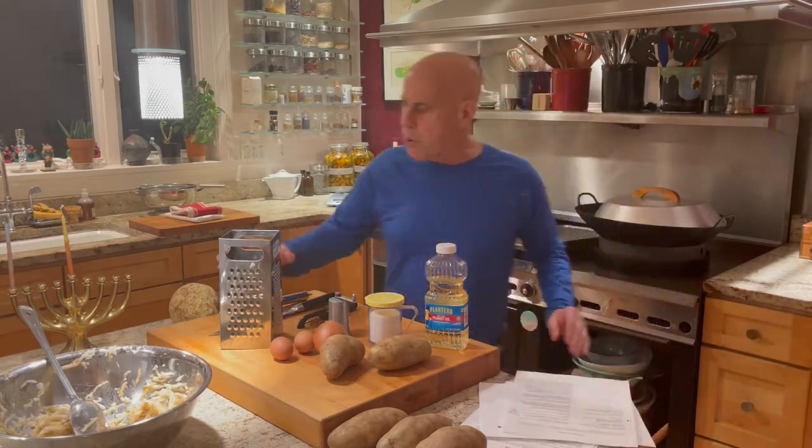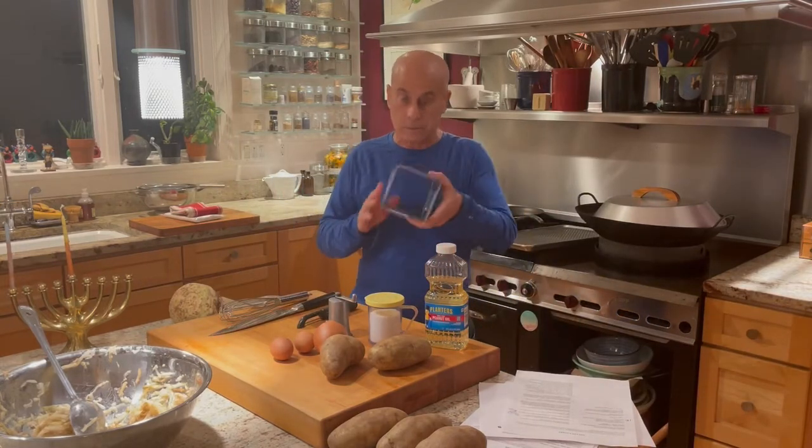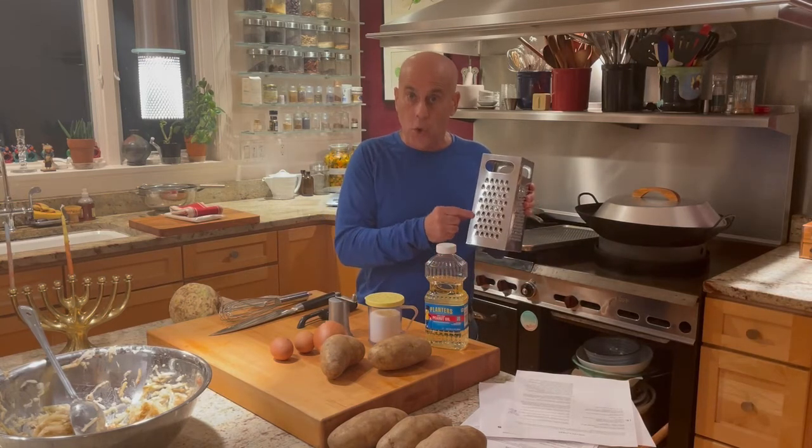Equipment. The most important piece of equipment is what you're going to grate with. This is what's called a box grater. Looks like a box, it's got 4 sides. I use this coarse grating side.